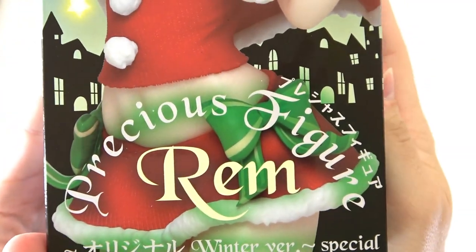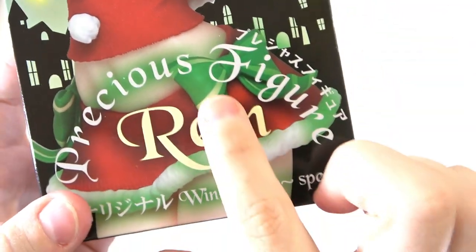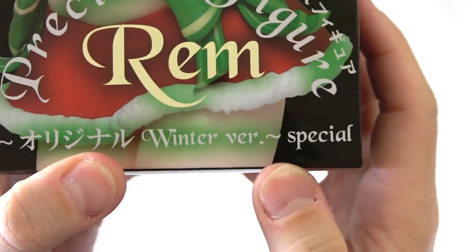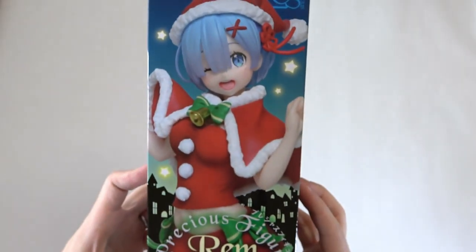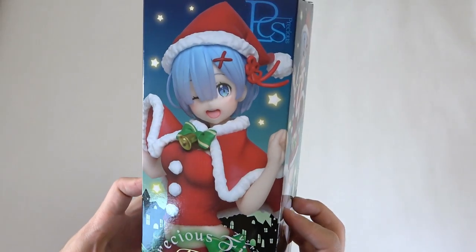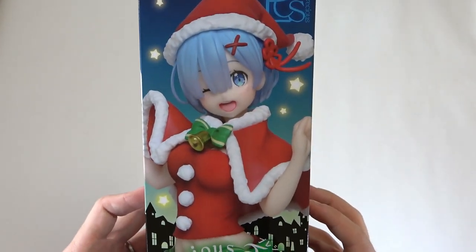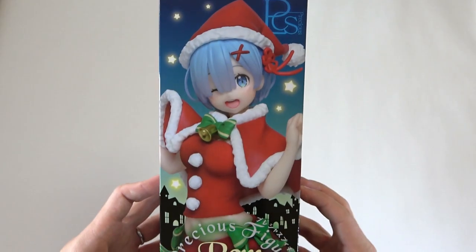But we have the Precious logo up here. Down here we have Precious figure Rem, also in Japanese there, so you can all study. And then we have our original winter version special. And oh my god, she looks so cute. Rem is amazing, but Christmas Rem, that's a whole new level of just amazingness. But there you go, that's Rem on the front.